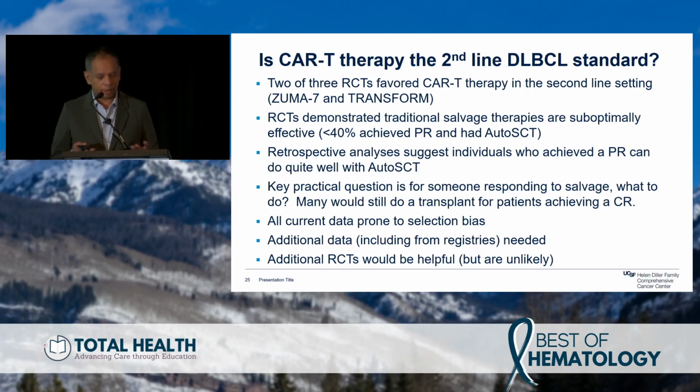Many of us, and I've been in groups of expert panels, would say, well, in that case, I would probably see if they're responding and then take them to an auto transplant, despite these data suggesting that, again, the CAR T-cell therapy is the appropriate thing in the second setting. All of these current data are prone to selection bias. Additional data, including from registries that look at things in a less biased way, are needed.